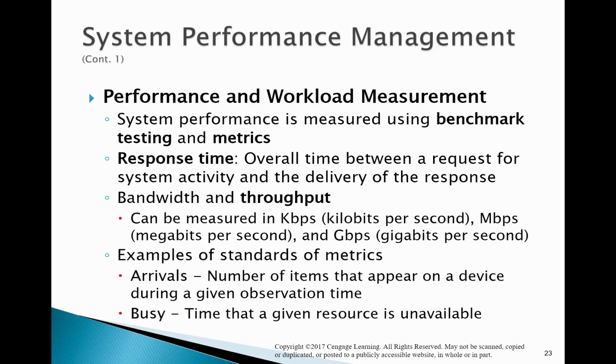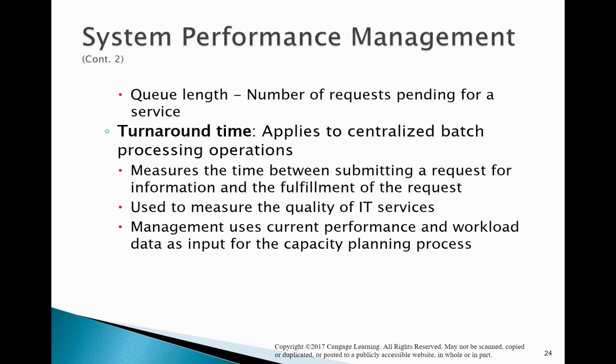Take a look at response time. I know you'll have a quiz question on that. Look at your metrics, and that does not mean the metric system. Look at the metrics, the measurement that is used to determine the quality of a system. Turnaround time: how long it takes to submit your request and to get it back.